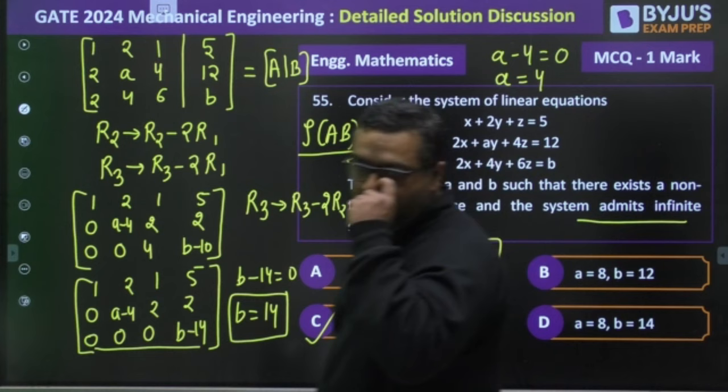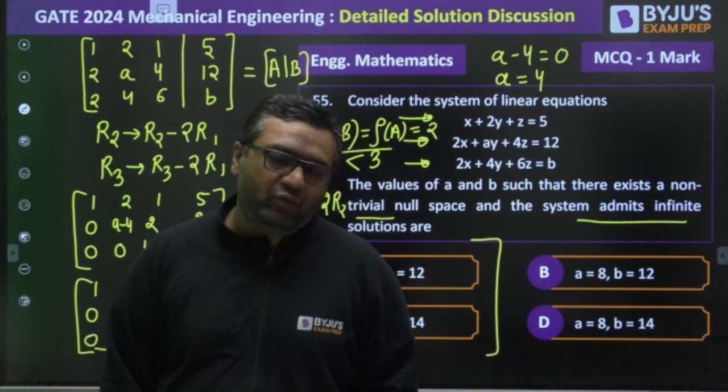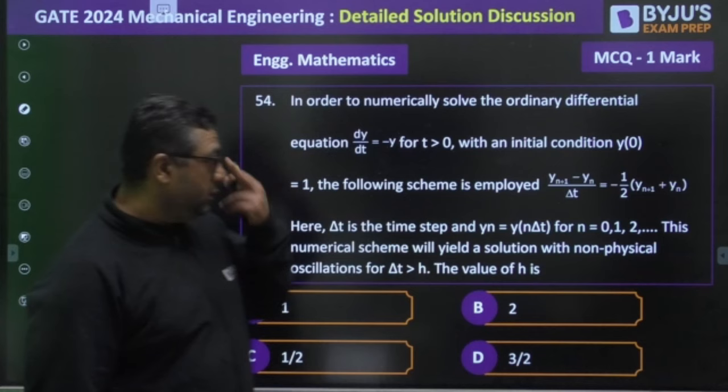Total 2 questions were asked from matrix and determinant. One we have already done. Second was from the eigenvalues and eigenvector. Let us move to the next question. So guys, let us solve this question now.